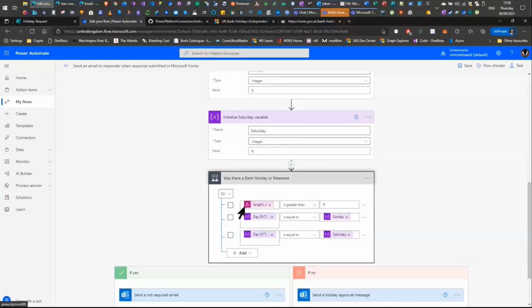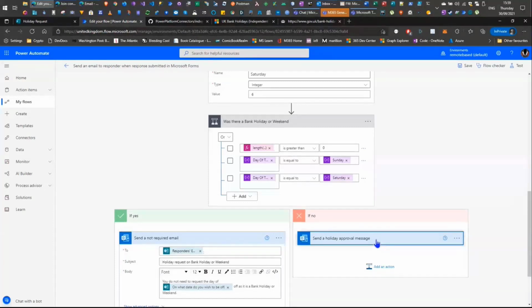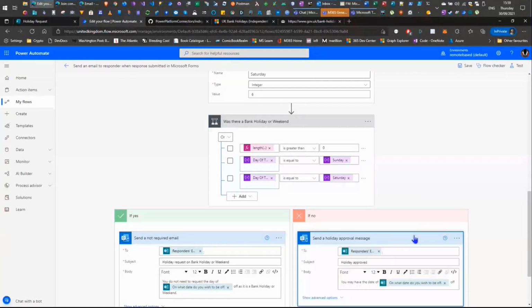So if we have an instance where the number of bank holidays is greater than 0, or the day of the week is equal to Sunday or Saturday, then we send a not required email in terms of taking that holiday, and we've got the responder's email from their form submission. If it's not the case and they can take the holiday, we'll send an approval message, again, using the responder's email address and a slightly different message.